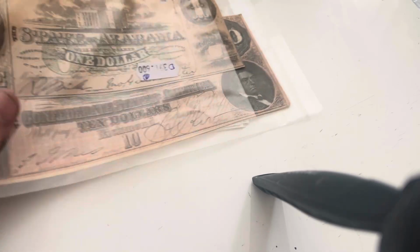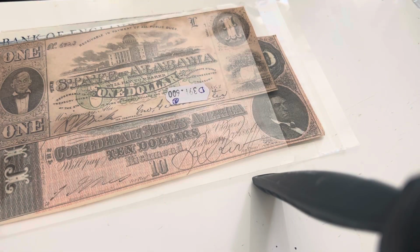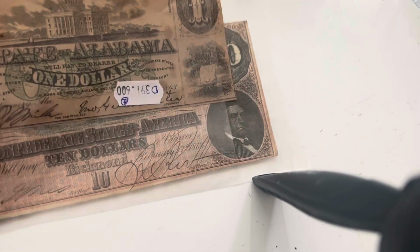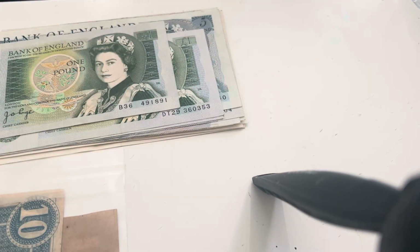There were these two American notes. I don't want to take these out because they're not like modern notes, they're very papery. I'm going to send these off for grading as well. These just took my interest. I like my American bits.